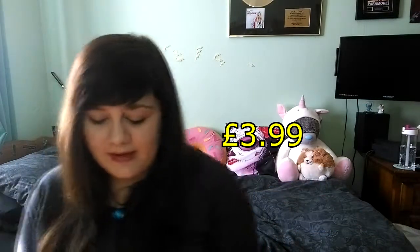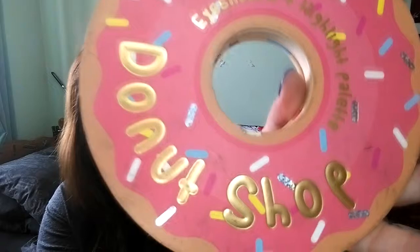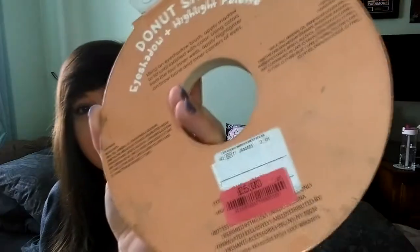That's good, there's no price. I'll find that out later. I'll put it here. And next, the last thing, which I'm actually very psyched about, is this donut palette. It is so cute and very dirty. And look how horrible it looks. I'll give it a bit of a clean before I use it. It's only £5, which I think is really, really good.